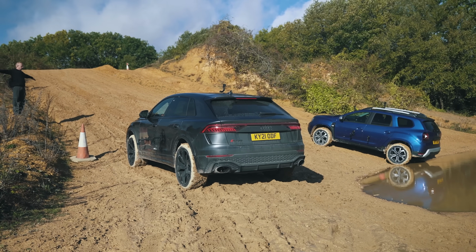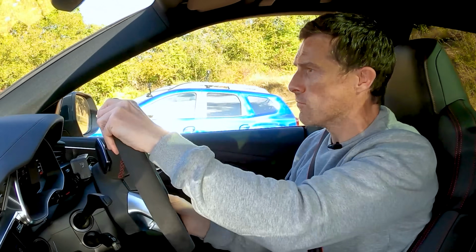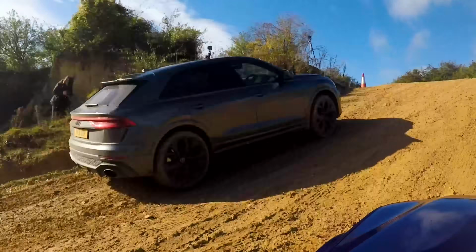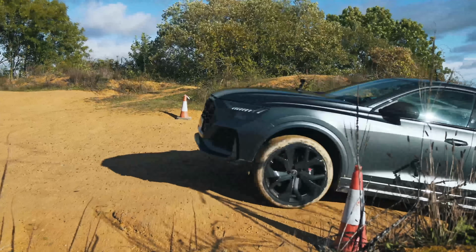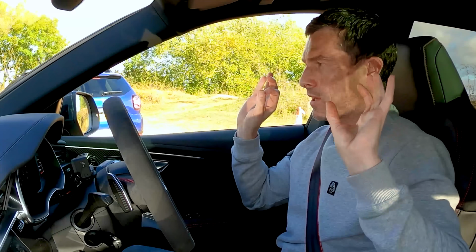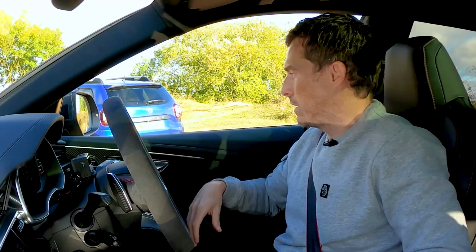3, 2, 1. Oh, this is going sideways. I need to ease off over the top because this might bottom out. Oh. Okay, so I had to take it very gingerly over the top because there's a bit of a ridge and I didn't want to bottom out on this Audi because, yeah, I could do some damage.